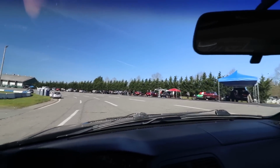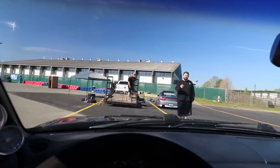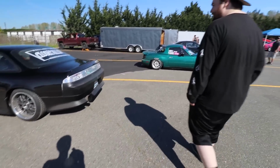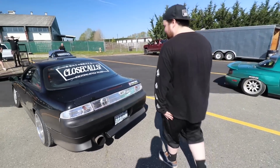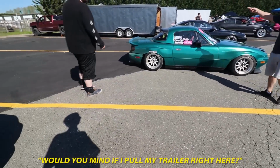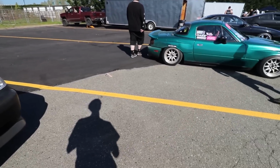Oh, as always, gotta peep the competition. Team UltraMotive. Will hasn't seen the clears yet. Hey, question for you guys. Is this one of your cars? Oh yeah, you want me to move it? Would you mind if I pull my trailer right here? Oh yeah. Is that cool, bro?